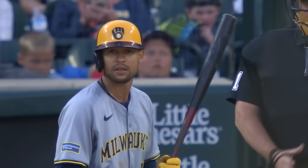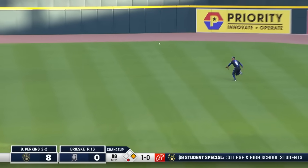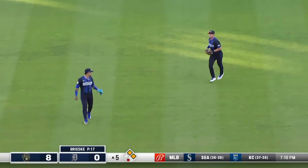Blake Perkins has a couple of hits in this game. That's a shot into the gap for Perkins. It's down, and it's going to get by Perez. Maybe another triple for Perkins. Around third, scoring is Bowers. Perkins on his way to third. No throw. 2 triples in the game for Blake Perkins.